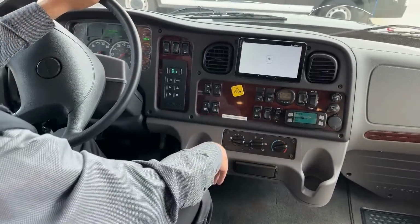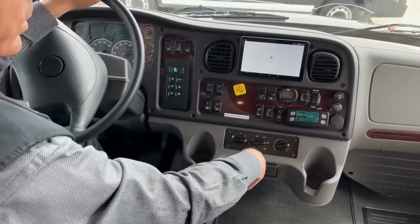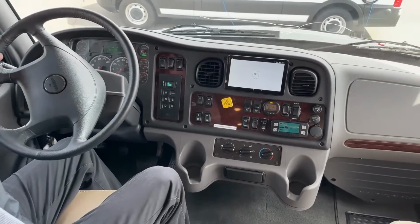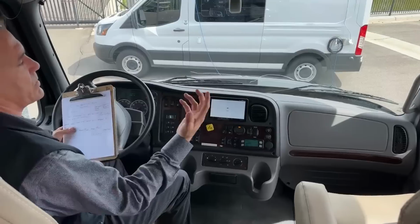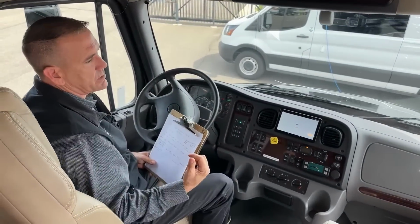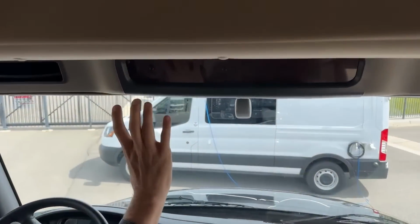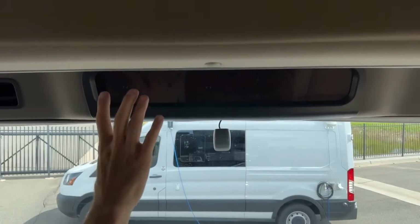This is pretty standard, your AC, your fan speed, your location of your air, your hot and cold. And you got a little ashtray. That's basically the dash on this guy. Pretty easy to use. We also go over this whole coach with you if you decide to buy it. Now that Voyager camera system I was telling you about in the back, a lot of people pop this panel off and put a nice little monitor here for that system. So that's kind of nice.